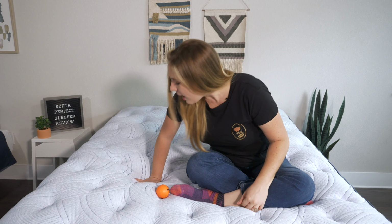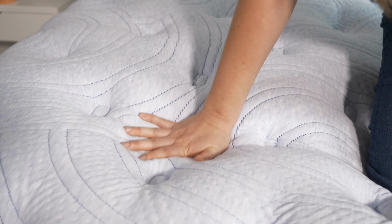Now let's talk about the mattress's feel. The Serta Perfect Sleeper mattress has coils at the bottom and memory foam on top, so it still has a little bit of that bouncy, responsive feel. This one is the plush model, so it's really, really soft at the top, but you can see whenever I press my hand into it, it does spring back into place pretty well.